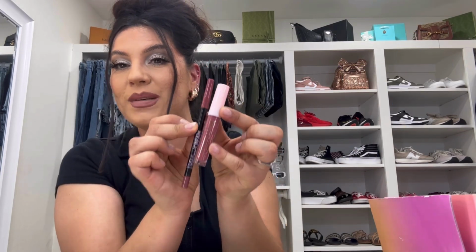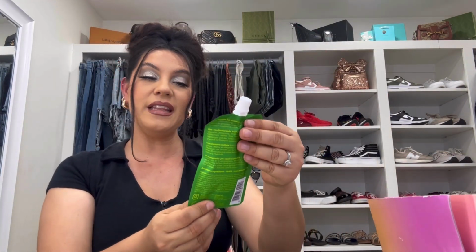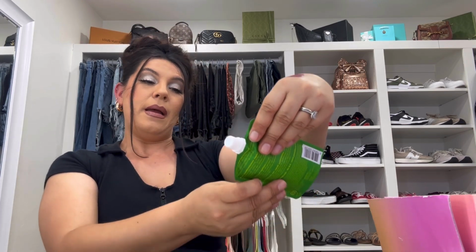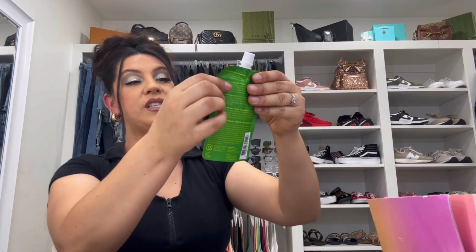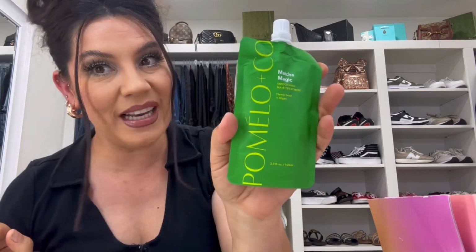But this is a super cute combo. I will definitely be putting this to use, and I'm excited about that. So, okay, up next, what I got in my little box is this right here. And this is the Matcha Magic Smoothing Hair Treatment. And this is what it looks like.